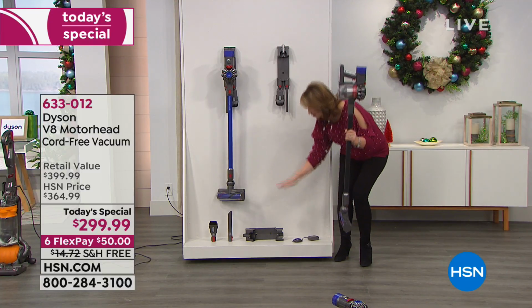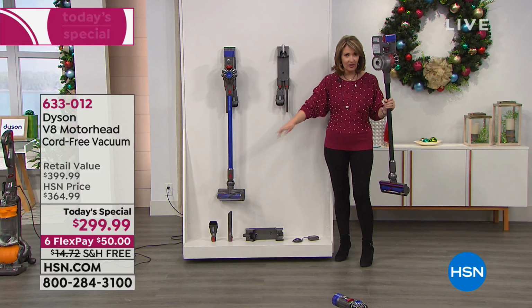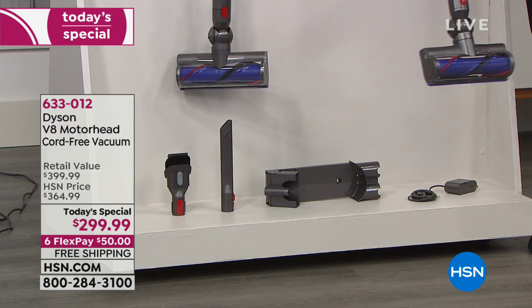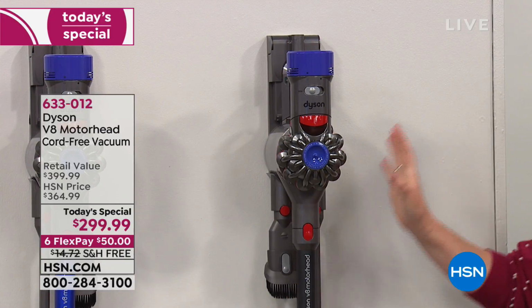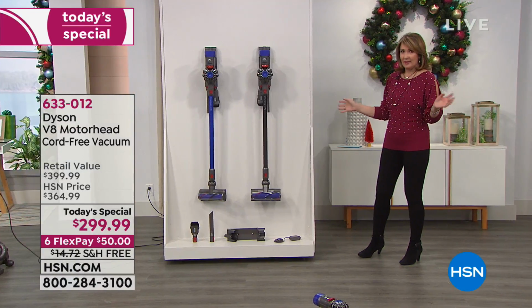So I love that fact. You get all of the extra tools included. So you get the crevice tool, you get the upholstery tool, you get all of that. You get the docking station, and you can see it's just so easy. I'm even doing this with one hand. I mean, it weighs like 5.5 pounds, a little more than 5 pounds. Doesn't take up any space. I mean, that's the beauty of this.